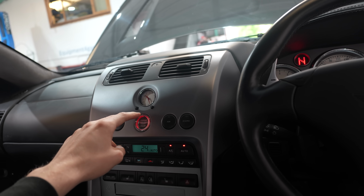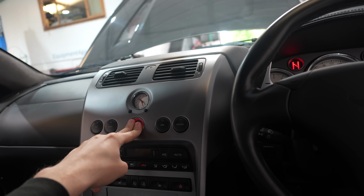So I think, my bet was that it's rusted the solenoid on it, maybe. Yeah, probably. So, okay. Let's have a go. Right, let's try. It's tapping away. Press it and hold it.